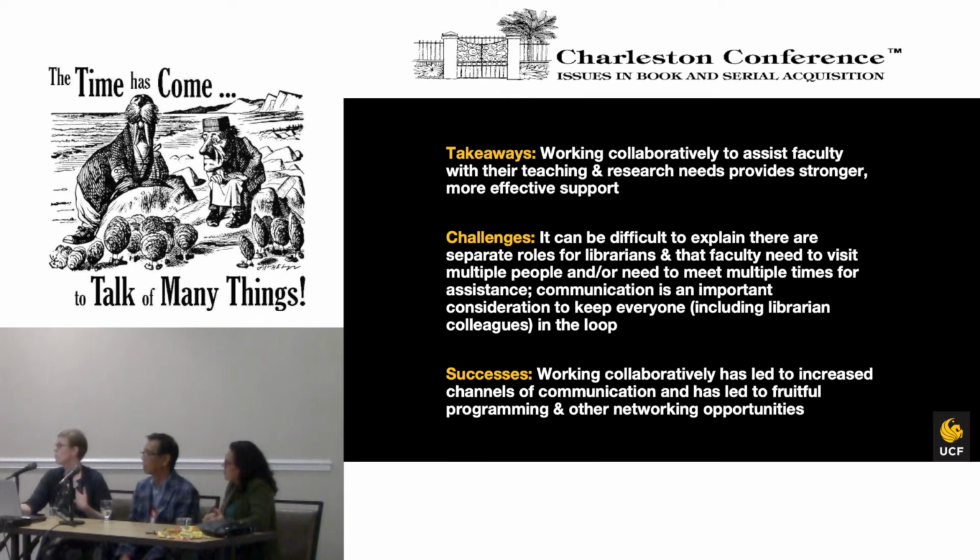But we do know that the more we work together collaboratively, the better support we give our faculty and the more comprehensive support we're giving our faculty. So that's a really important starting point. Just like students, it can be challenging to explain to a faculty member that Sandy or Ben may not be the one-stop shop for their copyright questions or other kinds of components.